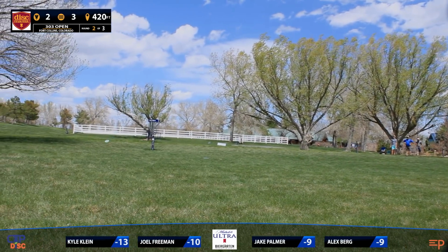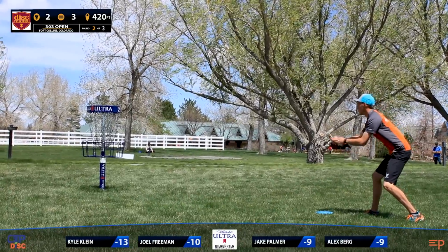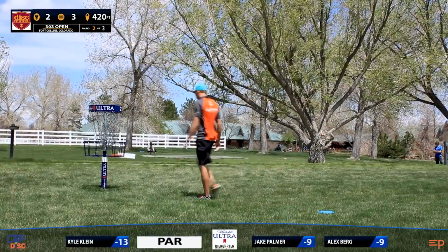Looks like Jake's running this. Safe. Yep. Good half run there. Joel ended up a little closer than I thought. That's a good par save.